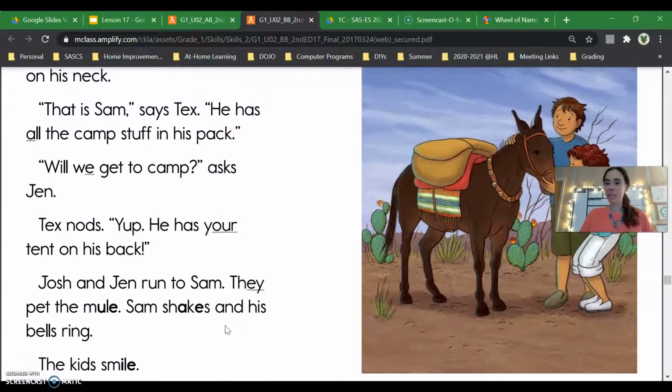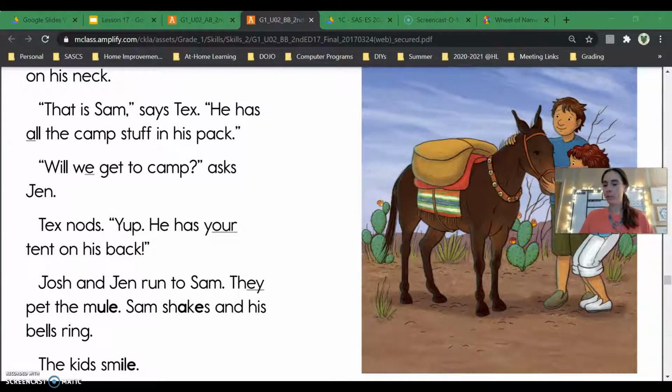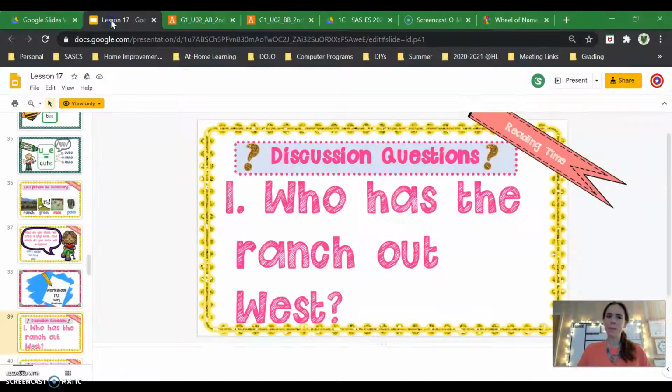Very cool. So I think they were a little afraid of the mule, of the plane ride at first, but then they got themselves together and realized, hey, this isn't so bad.